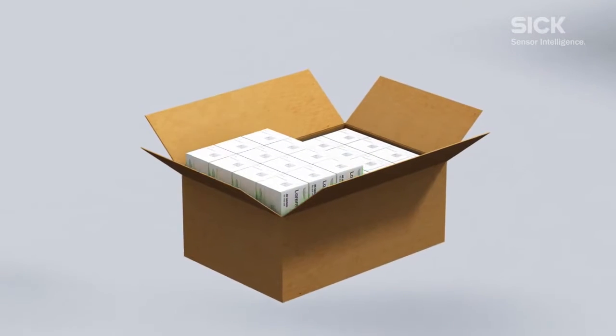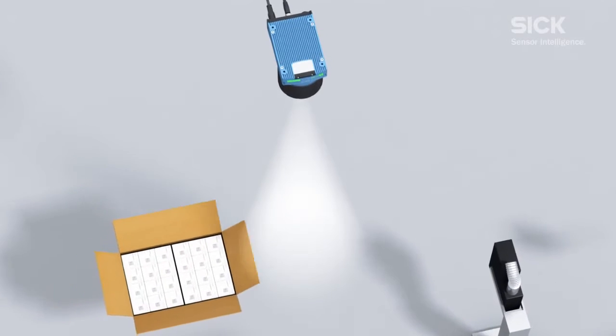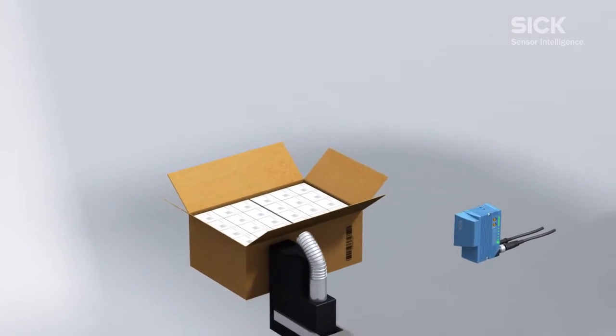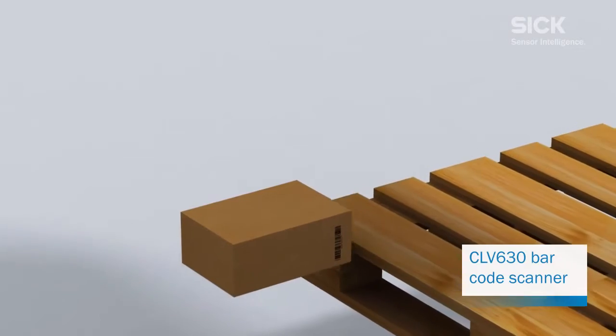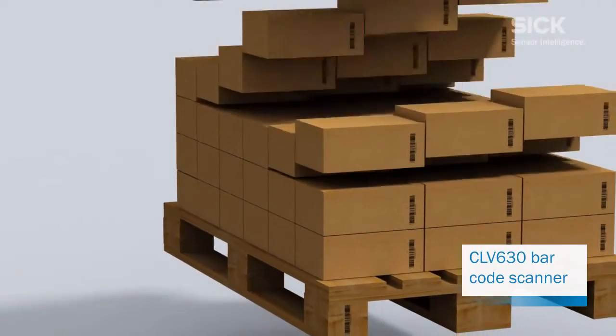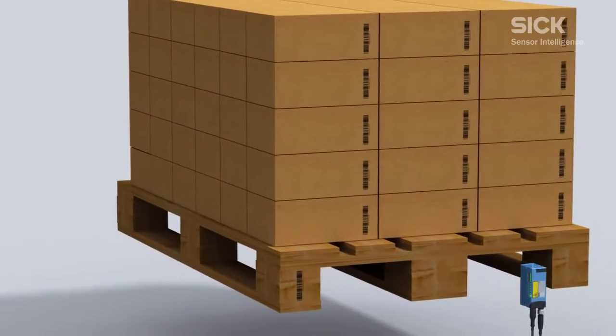Multiple bundles are placed inside a single shipping carton. The Lector 654 reads the data matrix codes once again to double-check all serial numbers. The CLV 630 laser scanner scans the barcode on the outer packaging, as well as the pallet code, and controls intralogistics accordingly shortly before dispatch.